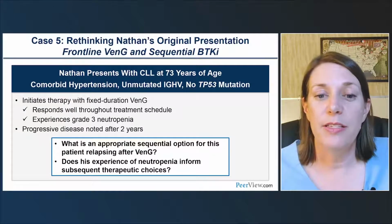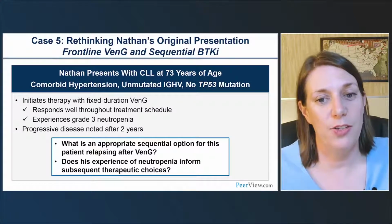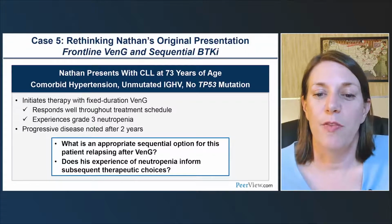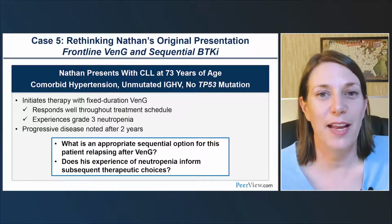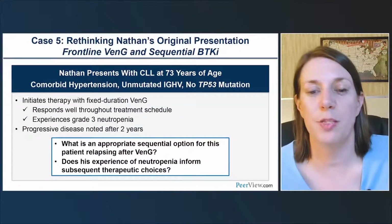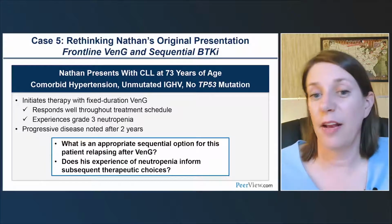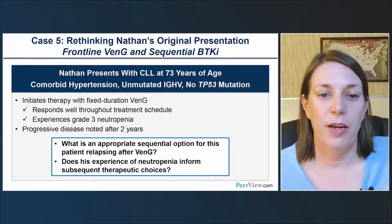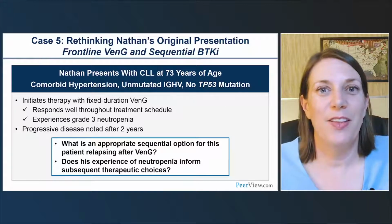And then the other question is whether the neutropenia on venetoclax makes any difference for how we're going to choose our next therapy. And, as you've experienced as well, neutropenia is very common with venetoclax, especially during the ramp up, and in some patients persisting after that. And that's a toxicity that's pretty unique to venetoclax, and I don't know of any data that would suggest cross-reactivity with the BTK inhibitors. So I would probably go into it not even worrying about the grade 3 neutropenia from the previous treatment. Any different thoughts from you?